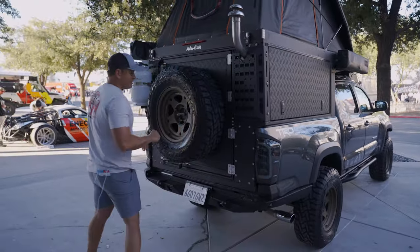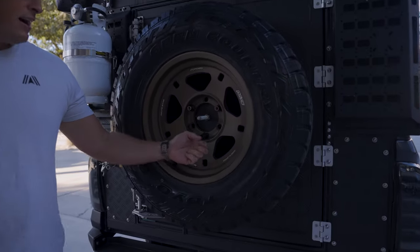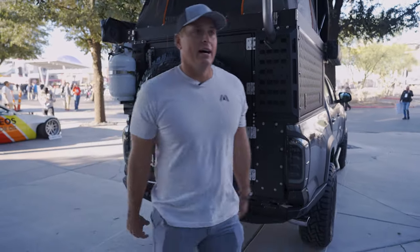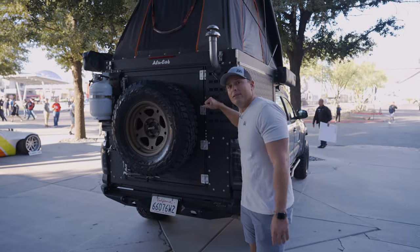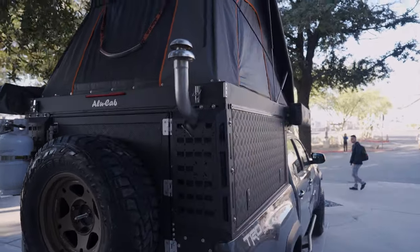These wheels are pretty rad too. These are the Raised forged wheels in bronze. When you have a forged wheel versus cast aluminum, it's a lot stronger and allows you to have that peace of mind whenever you're on the trail to freaking send it. This thing is rad. Alu Cab, we want to put one of those on one of our rigs in the future.